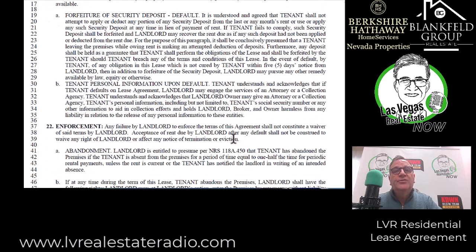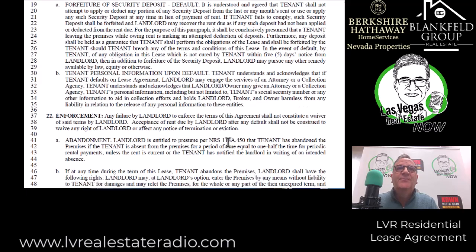If the landlord was to agree to not enforce the terms of one part of this agreement, that doesn't mean that they're not able to enforce the rest of the agreement. If they were to make an exception for you, which they can, I suppose, it doesn't happen very often, it doesn't mean that they're abandoning all the other terms of the lease.